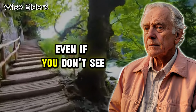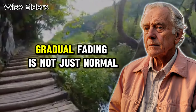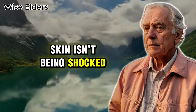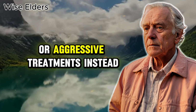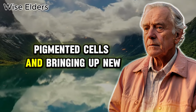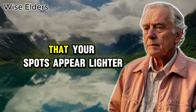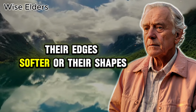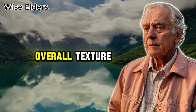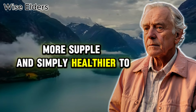That's why, even if you don't see major fading after 2 weeks, you should not feel discouraged. Gradual fading is not just normal. It's a good sign. Your skin isn't being shocked or damaged by harsh chemicals or aggressive treatments. Instead, it's gently letting go of old, pigmented cells and bringing up new, more even-toned ones. You might notice, week by week, that your spots appear lighter, their edges softer, or their shapes less defined. For some, the change is more noticeable in overall texture. Skin that feels less rough, more supple, and simply healthier to the touch.